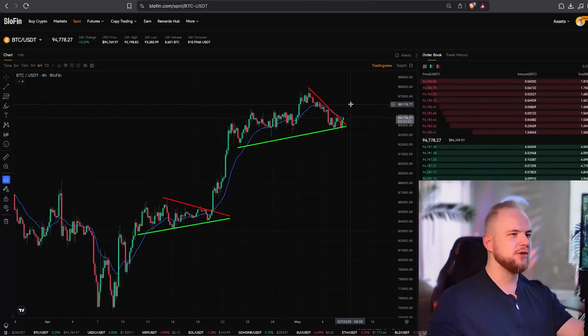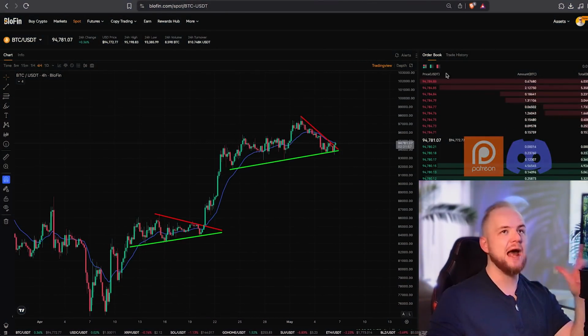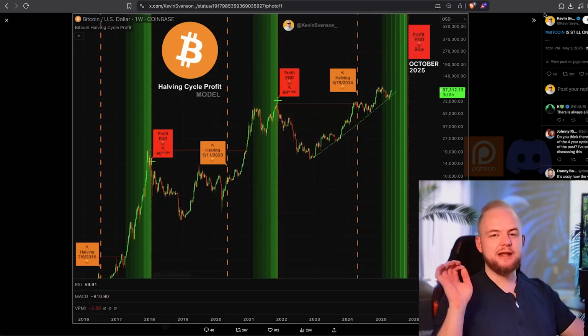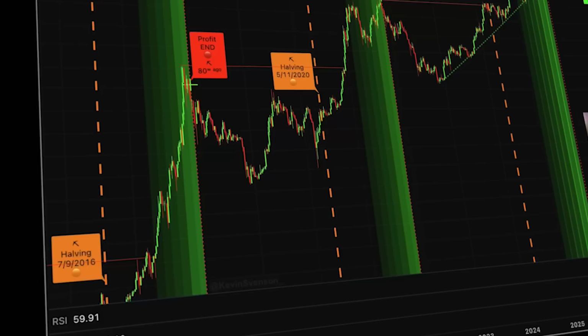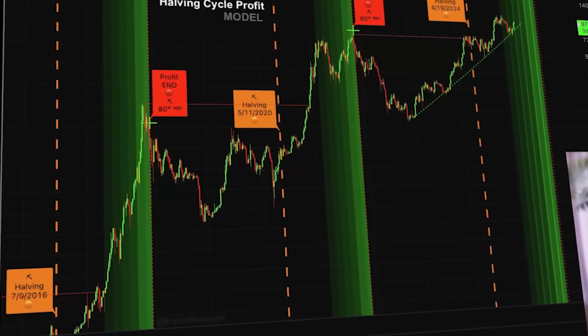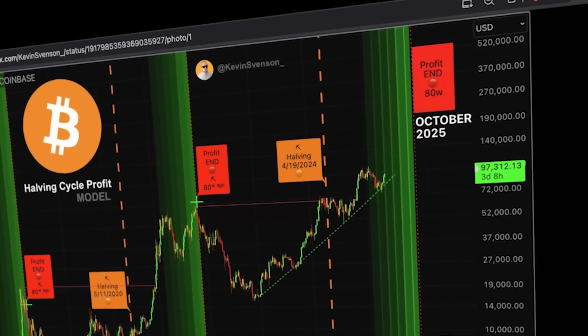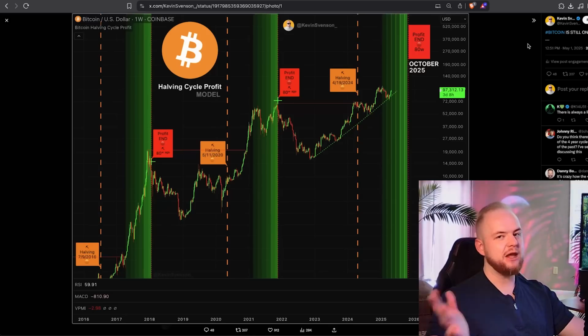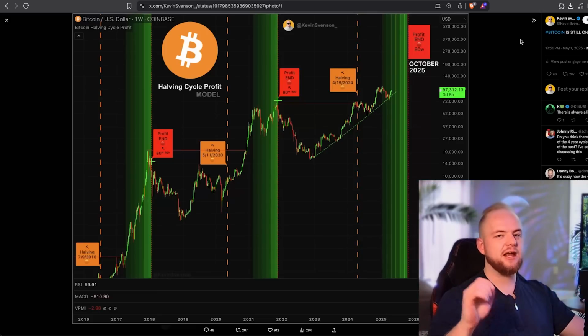Before we dive into all the short-term stuff and the next major leg up that is potentially starting right now, I want to first address the very long-term macro picture for Bitcoin. This is the weekly chart, and overlaid onto it is the halving cycle profit model, which is a model that I developed showing that every time the Bitcoin halving takes place, about 80 weeks later is the end of the quote-unquote profit zone, meaning that 80 weeks after the halving, you've got to be pretty much out of the market, or at least taking the profits that you want to take before a bear market.